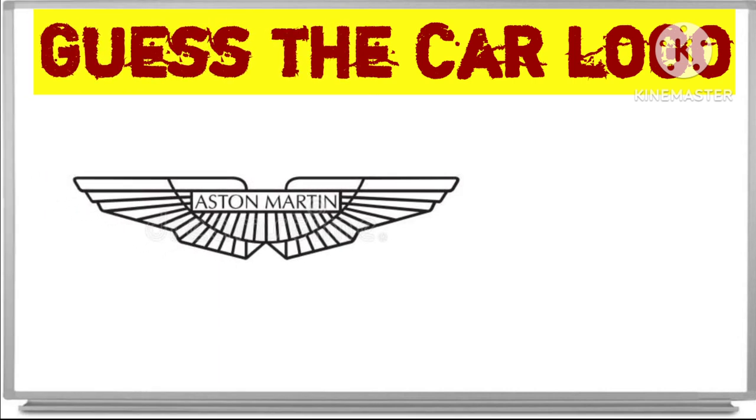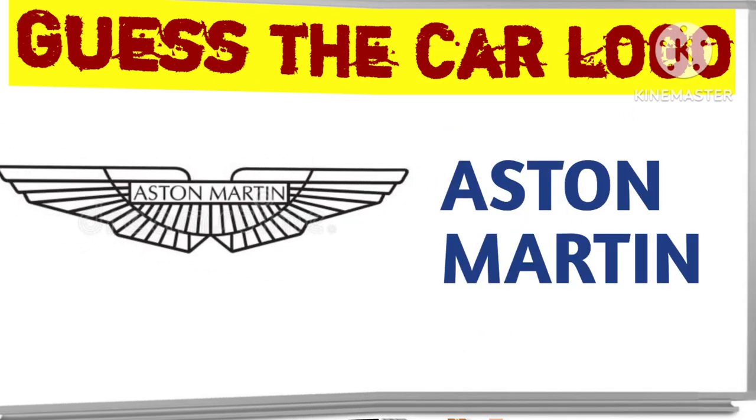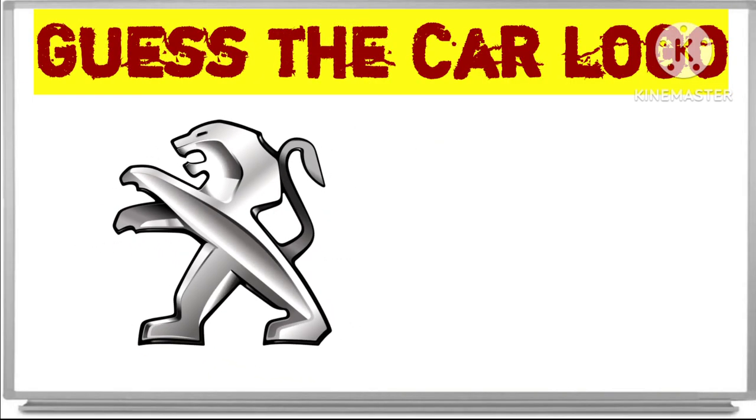Now, let's guess the new car logo. I don't know. It is already written in here. I will give you 3 seconds to think about it. This is Aston Martin.